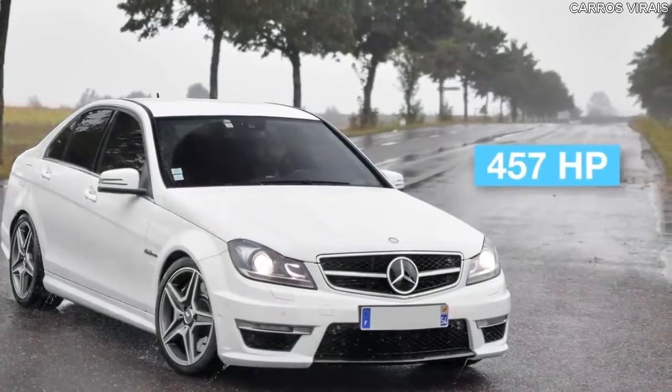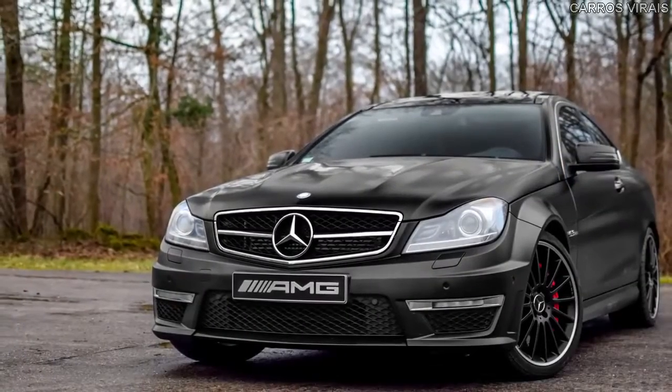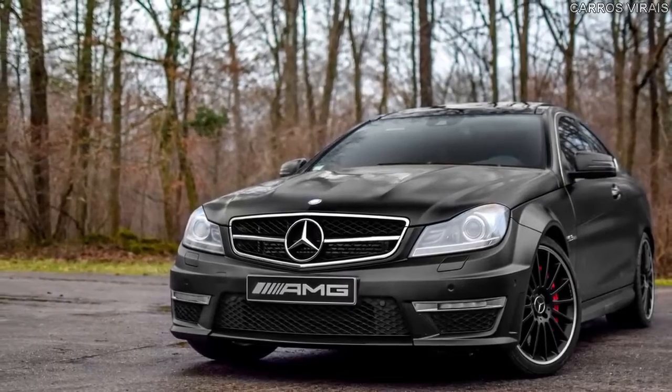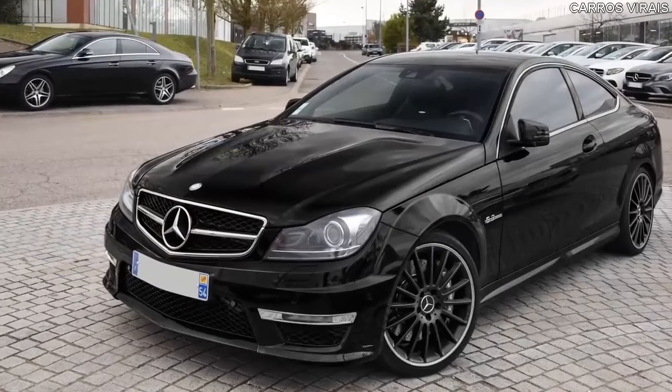With 457 horsepower on tap, the C63 AMG was a proper muscle car, dressed as an ordinary sedan. However, there was no doubt what the true nature of this beast was once you pressed the accelerator pedal. 0 to 60 was possible in just 3.9 seconds, and its top speed was over 180 miles per hour.